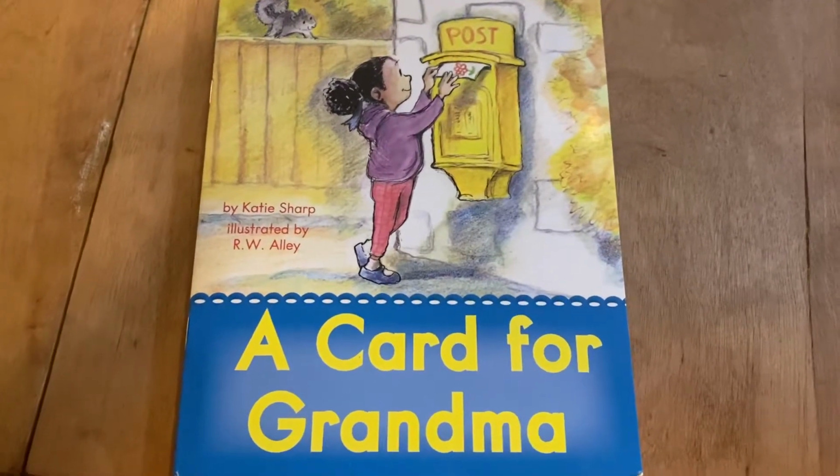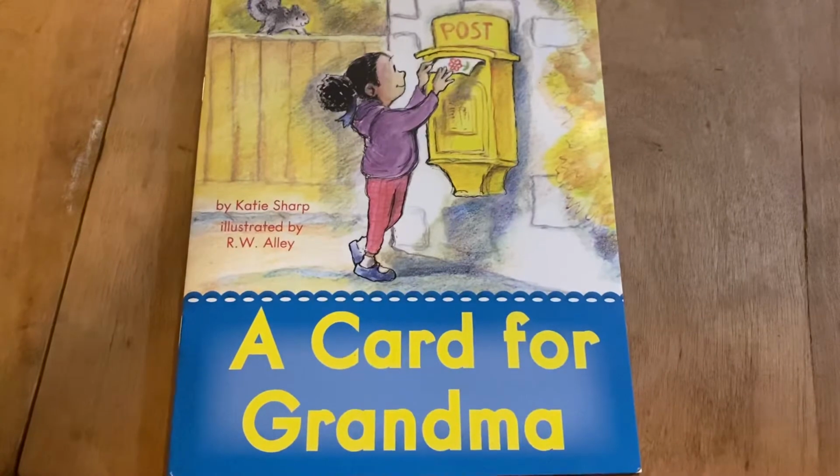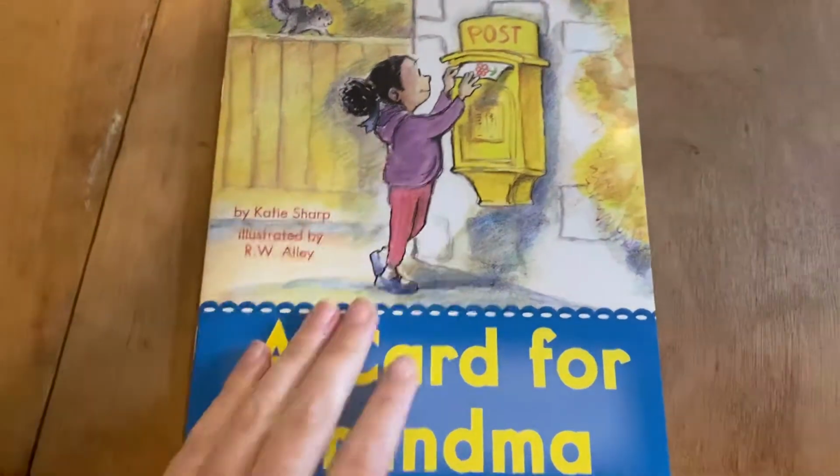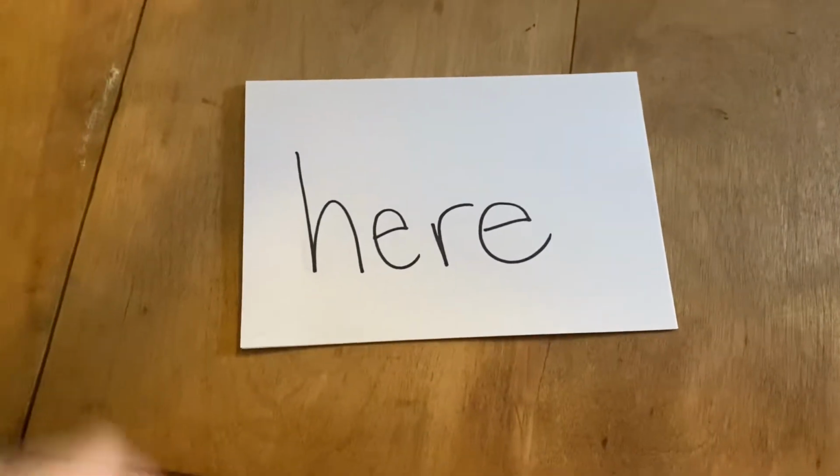Hey guys, we're going to read A Card for Grandma by Katie Sharp, illustrated by R.W. Alley. But first, let's do our sight words for the week.